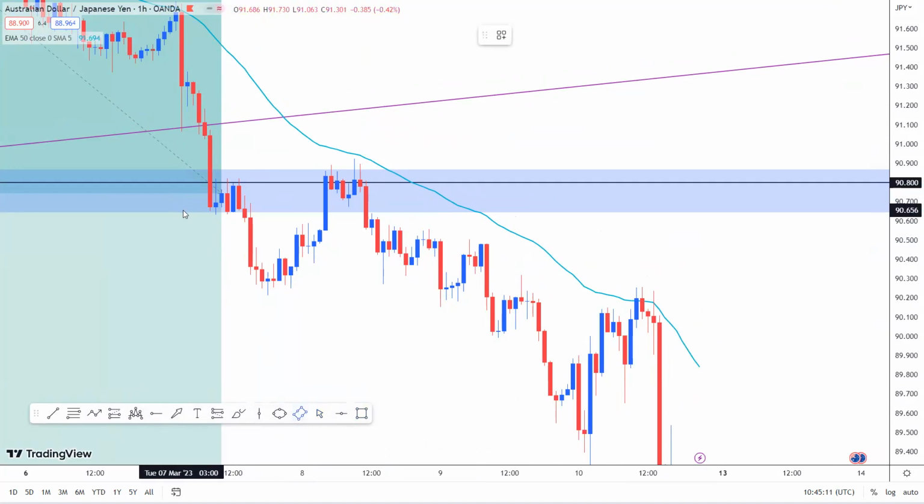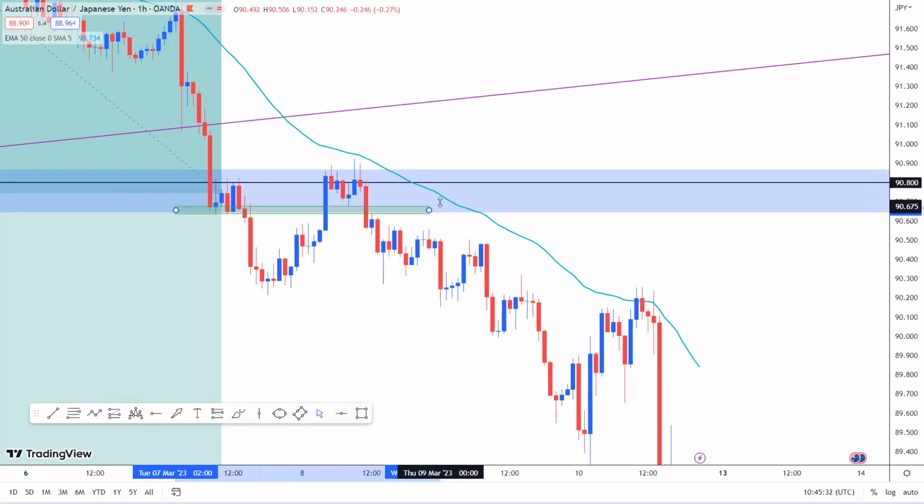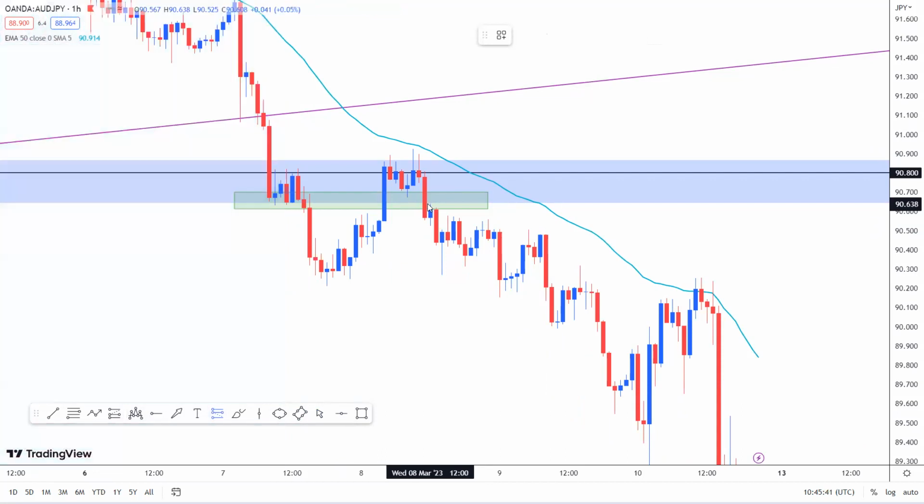We clearly had ourselves a nice 1-hourly double top just at the level, and then lots of rejection candlesticks from the upside. And then at the close of this momentum candlestick, just below this level right here, was when I had my second entry for shorts.